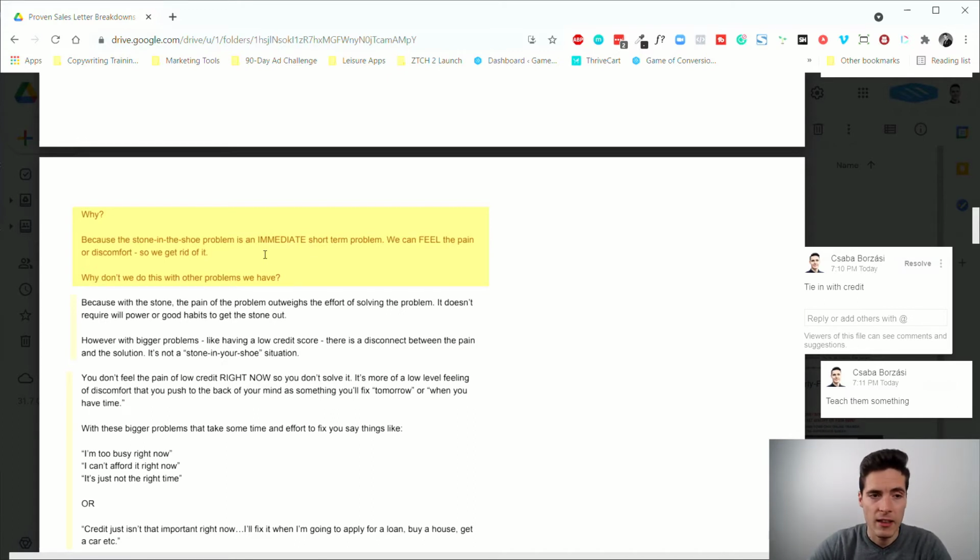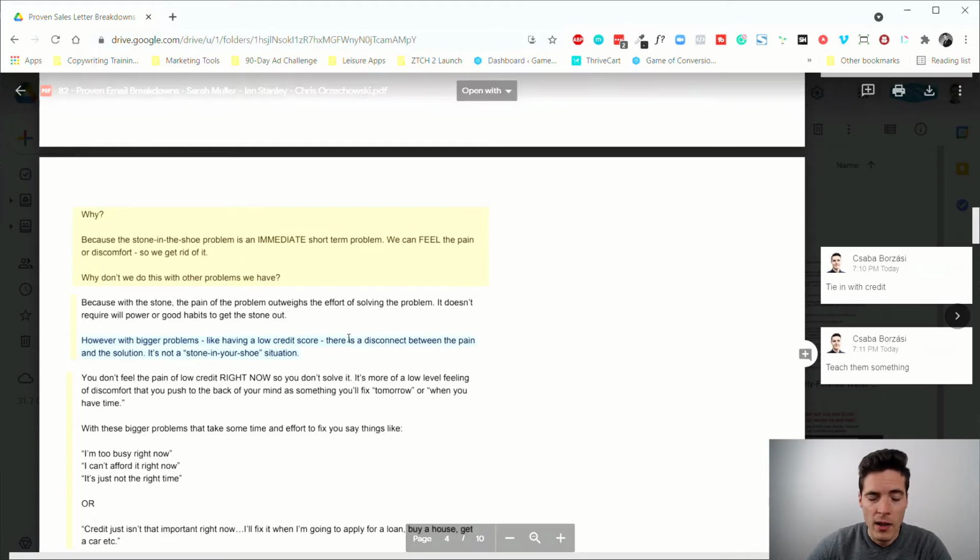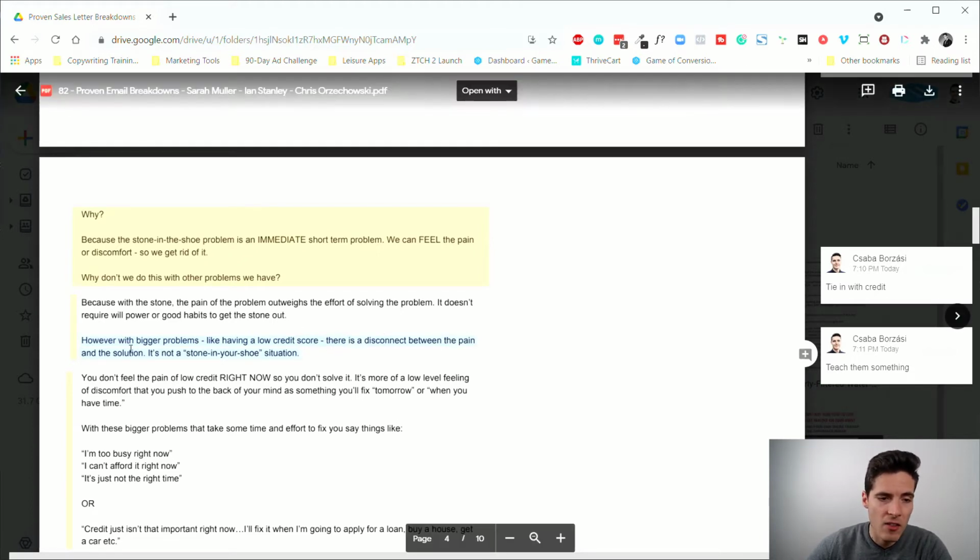So the copy goes like this. Why? Because the stone in the shoe problem is an immediate short-term problem. We can feel the pain or discomfort, so we get rid of it. Why don't we do this with other problems we have? Because with the stone, the pain of the problem outweighs the efforts of solving the problem. It doesn't require willpower or good habits to get the stone out. However, with bigger problems like having a low credit score, there is a disconnect between the pain and the solution.